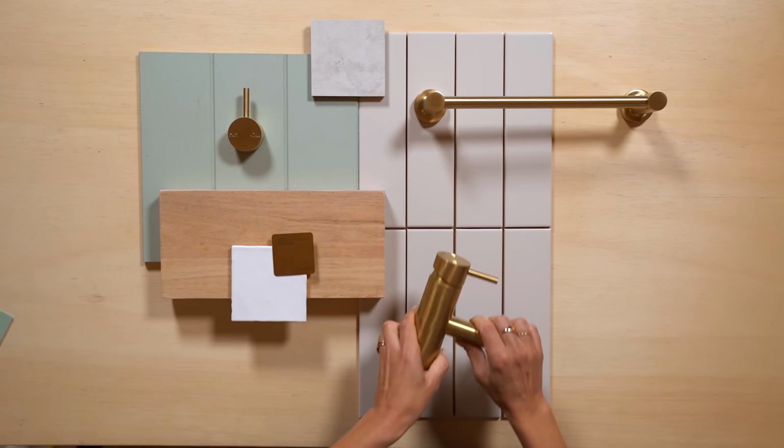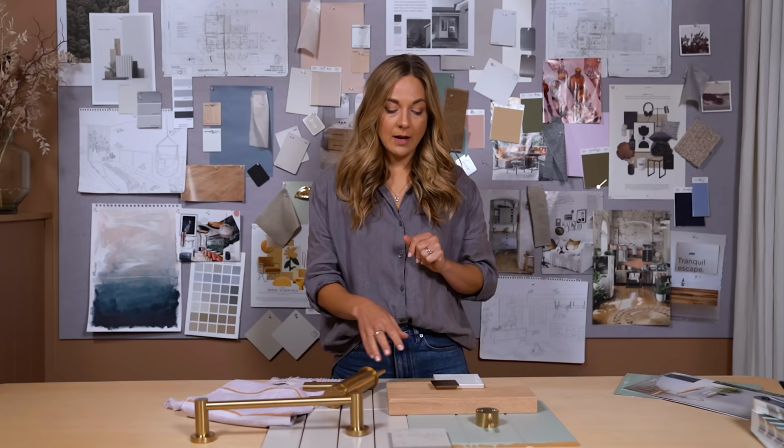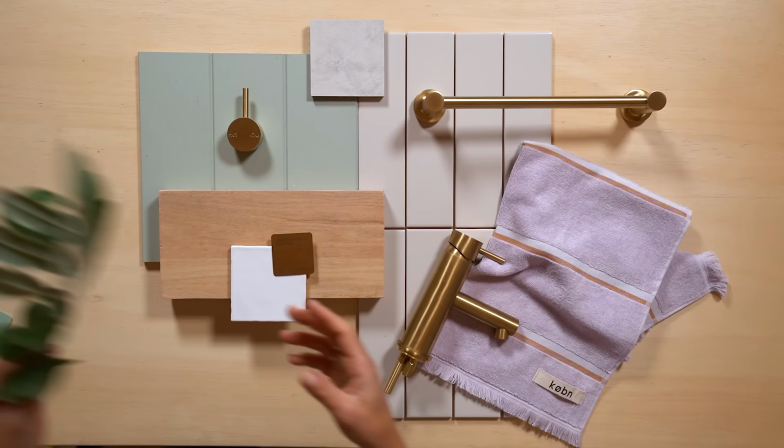And then from there, I want to have some fun. I want to bring in some more color because why not? So I'll probably do that through the towels. And also with the mirror, I've chosen one that has this open shelving. So again, I'll be able to bring in pieces, some vessels, and also some extra greenery.